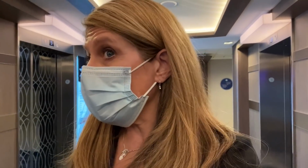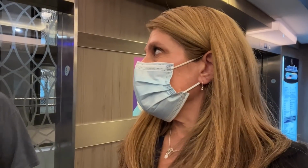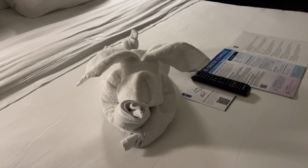I may have already said this, but of all the ships that we've been on, ships with far more people on them than even this ship, we've never had to really wait for elevators like we've had to on this ship. For 2 days. Yeah, it's been lots of elevator waiting. We have a little guy. Hello, Pupper Dog. You're so cute.